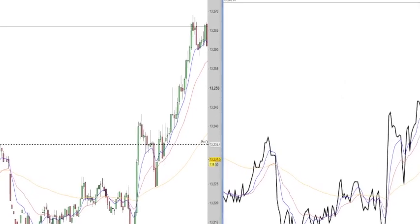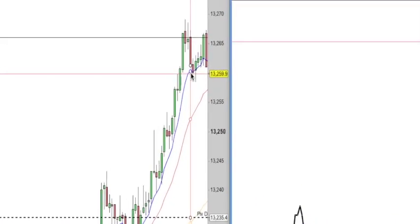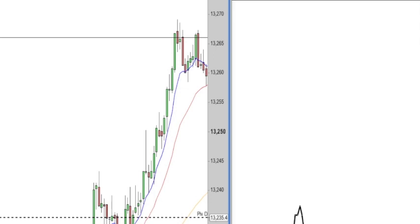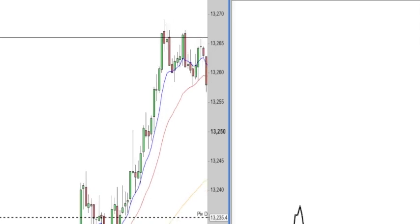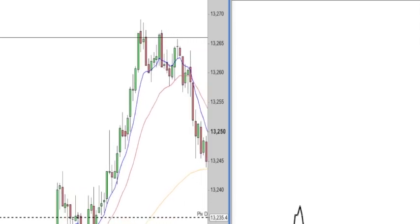So just waiting to see now what happens, because we want the market to come down below the middle of the double top in order for us to take a trade. And it did so just there. So let's have a look at what happened next. Market just bounced slightly and then came right down.